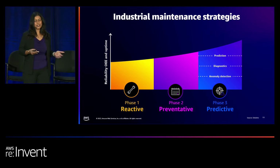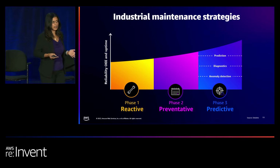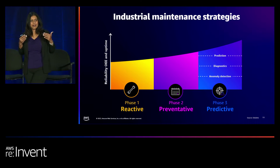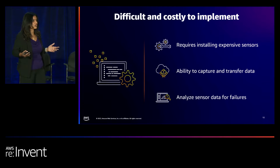Third phase, or the predictive maintenance phase. If phase one is wait till something breaks, phase two is do it every month or every quarter or every week, phase three is wait till just about to break. So getting real-time visibility into the health of the asset just before a failure happens. This is the most desired strategy. However, this also has its own challenges.